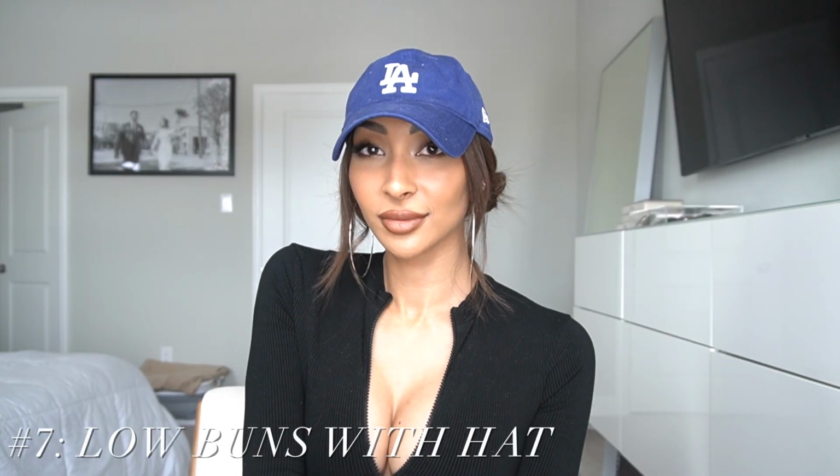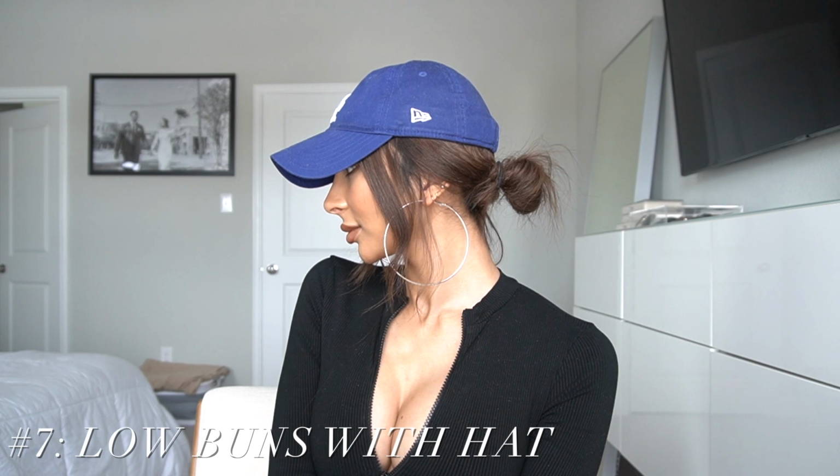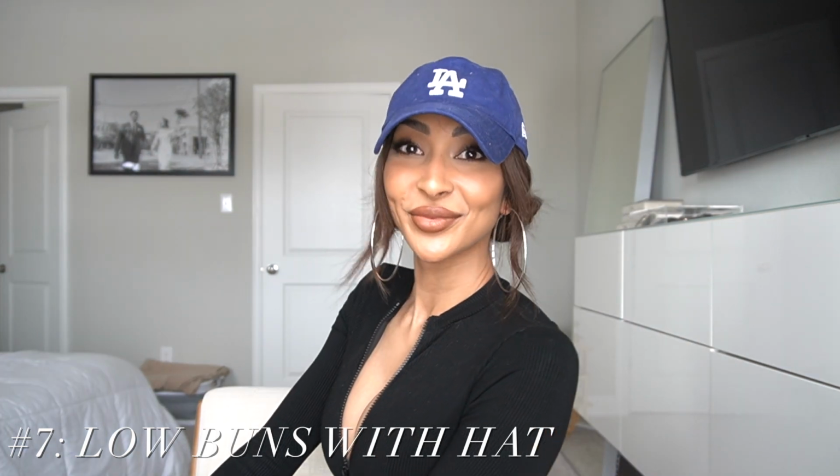This next hairstyle is one of my favorites because it is perfect for when your hair is disgustingly dirty and you haven't had time to wash it. There's no saving it. You should have washed it 2 days ago. What are you gonna do? This is my favorite hairstyle for that. It is cute just in general, but this is my favorite go-to dirty hair look. It is just 2 cute little low space buns with a hat, and by adding that fringe in front again, it just looks so trendy and cute, and no one has to know that your hair is disgusting.